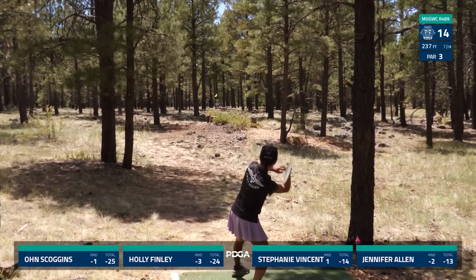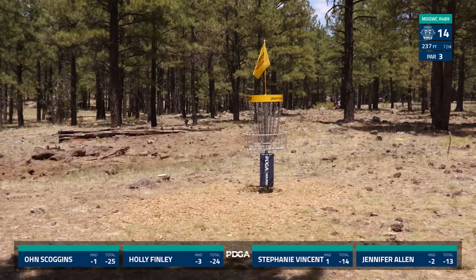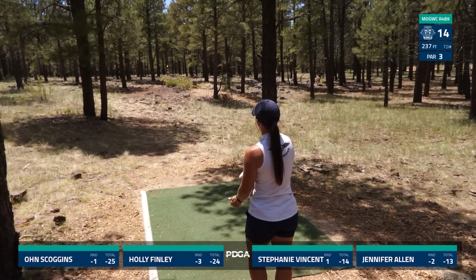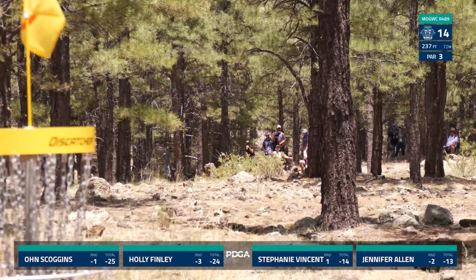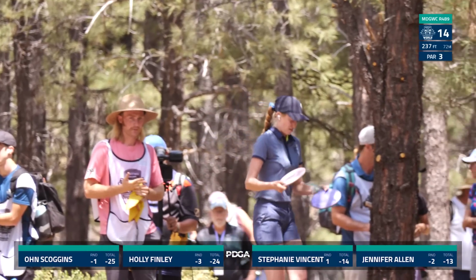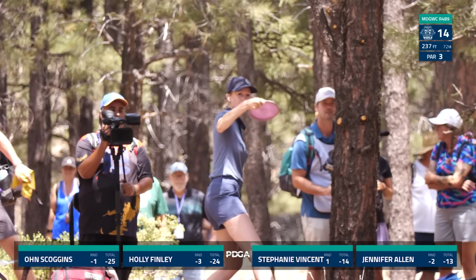Stephanie's up there for birdie, and Ohn with this standstill flex shot. Look at this thing of beauty. That had a beautiful little air bounce. Puts her right up at the basket. Yeah, she took that a lot higher than the first time that she played this. I'm going with the new Con, and I just catch up on that one little branch. I think that's a fun disc to throw on this hole because, again, 237, I think you can reach it with a putter pretty easily.